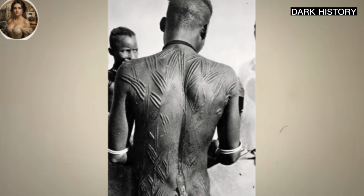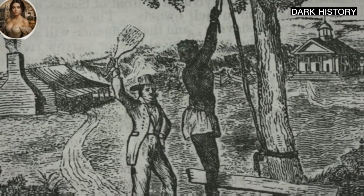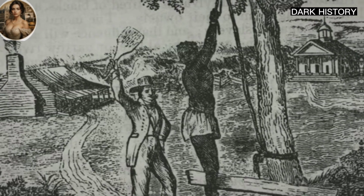The device required almost no engineering. No gears. No complicated machinery. Only a single pole and several ropes. Yet it transformed the body into its own instrument of torture.